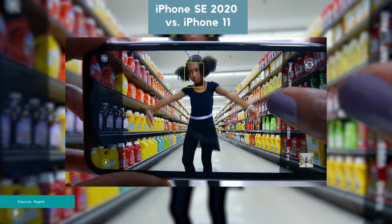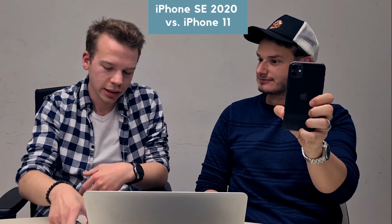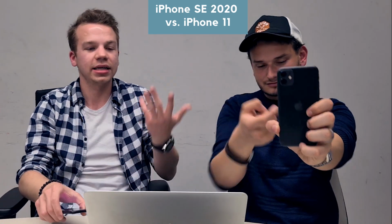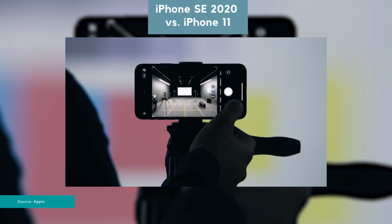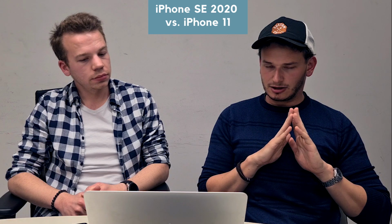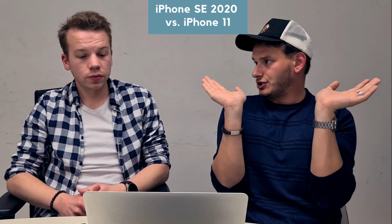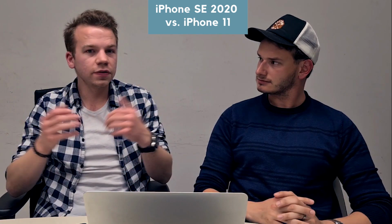There is no comparison when it comes to the camera setup. The SE only has one lens, and the iPhone 11 has 2 lenses. So when it comes to the ultrawide, the iPhone 11 takes a 120-degree ultrawide shot, which is very useful. You can get a lot of content, a wider field of view.